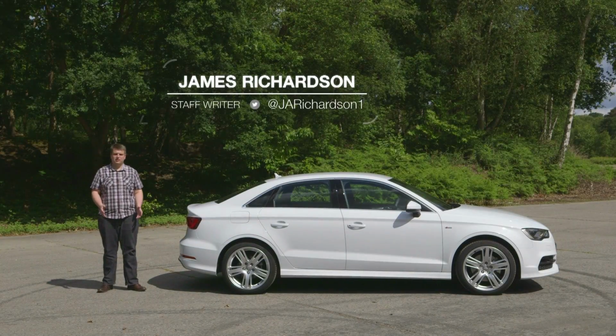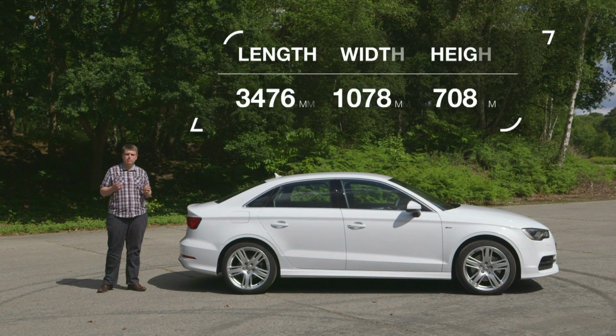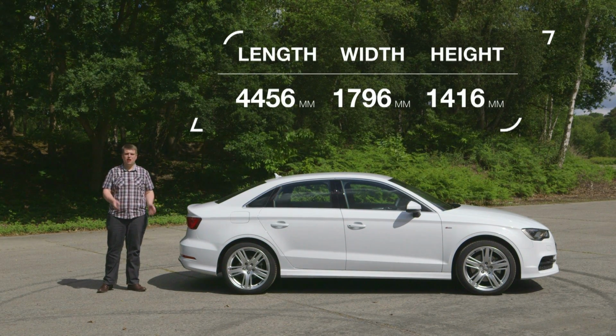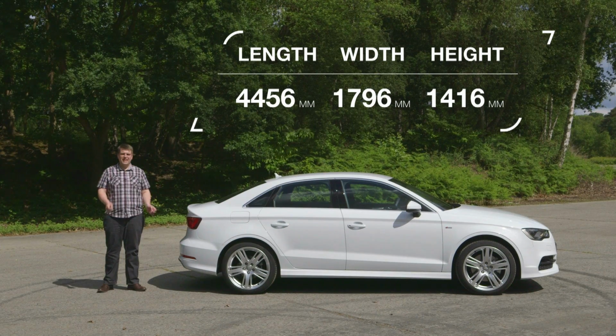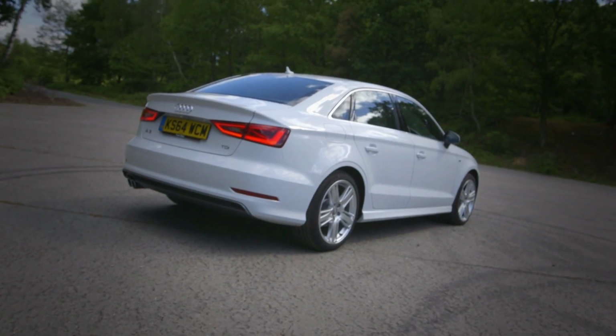Saloons spawned from hatchbacks aren't always the most cohesive of designs. They often look as if the boot's been bolted on the back as an afterthought. Not so this car. It's a very clean shape and looks more like a shrunken saloon than a booted hatchback.